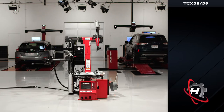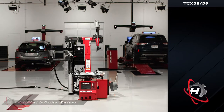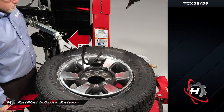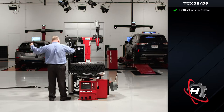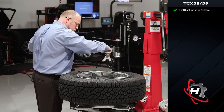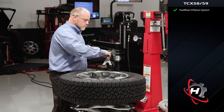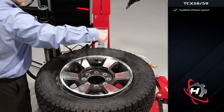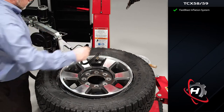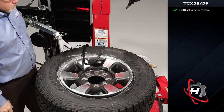Hunter's new TCX 58 and 59 tire changers introduce a revolutionary new inflation system called Fast Blast. Today's large volume truck and SUV tires are often a struggle to inflate. Hunter's Fast Blast is rail mounted, so it avoids techs holding blast nozzles and tanks. The Fast Blast works completely hands-free, so techs don't need to lift heavy tires and hold them in back-breaking positions. You just aim the nozzle, activate the charge, and hit the pedal.